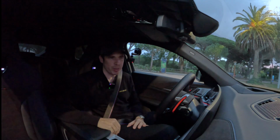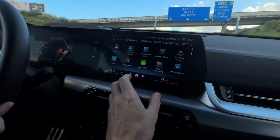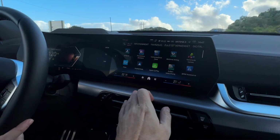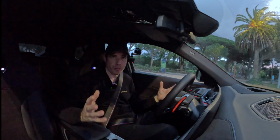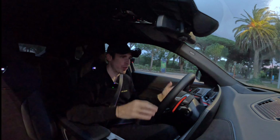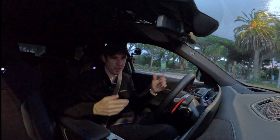Also, the operating system 9 is a little bit laggy. I was told that maybe this particular software version is a pre-production one and not the latest. So it was a little bit laggy today, but hopefully they address that as it goes into production. Other than that, the interior feels premium, very spacious at the front. Tons of premium materials. I like the beefy steering wheel with a 12 o'clock marker right there. Quite nice to see in a car like this.